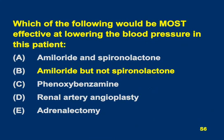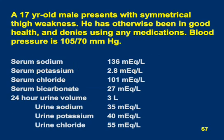Spironolactone acts on the mineralocorticoid receptor, which is upstream of ENaC. Therefore, spironolactone would not correct the hypertension or the hypokalemia. And so amiloride works, not spironolactone. And that's why B is correct and not A.